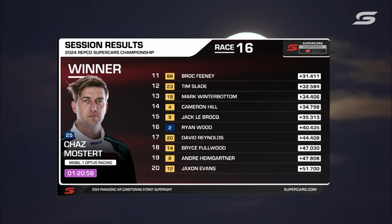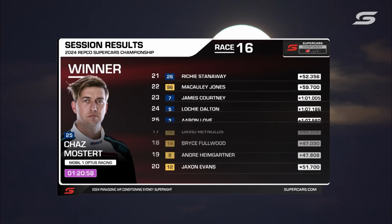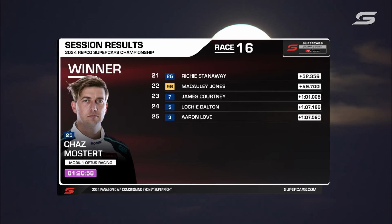Certainly was. Very nice job by him to fight back through. There was a lot going on. It was one of the most aggressive races, certainly in that opening stanza that we've seen this year. And that move that Matt Payne put on with 2 positions into turn 1 was just absolutely epic. So looking all the way down the field here to Aaron Love in position number 25. Remembering we had that wildcard entry of Lockie Dalton this weekend. He's finished in 24th position.